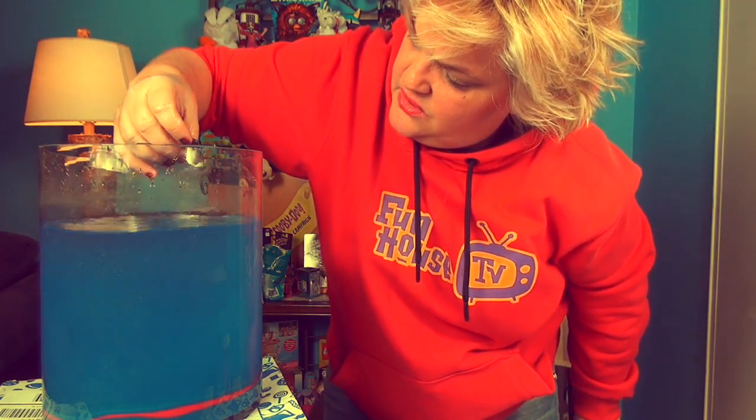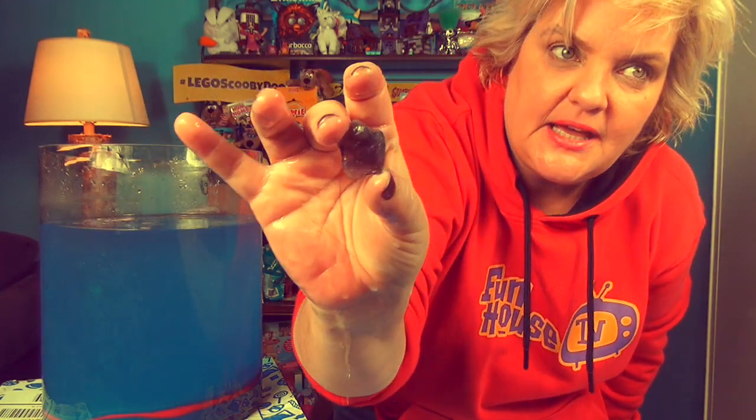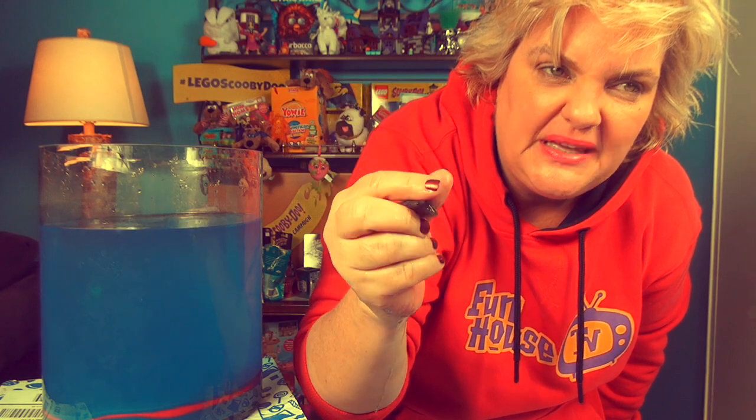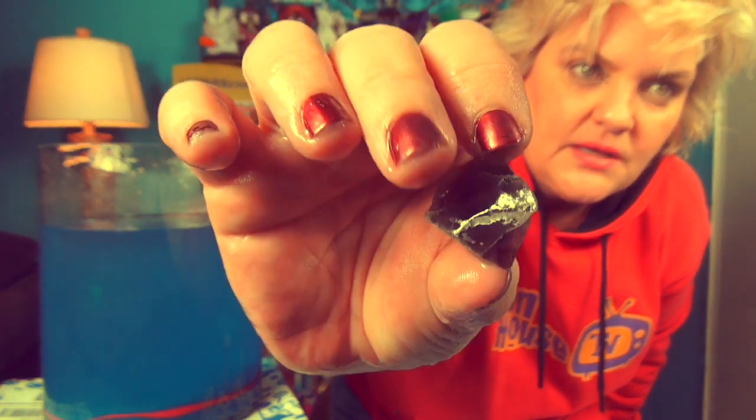Oh. And now we have another. Ooh. No, this is a piece of beautiful amethyst and it's very sharp. Look at that. Cool beans. So we found amethyst. Look at that. Isn't that cool?